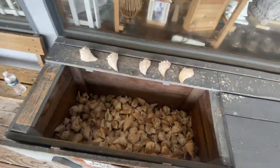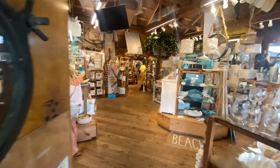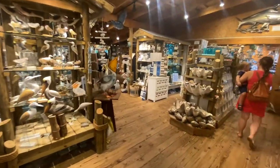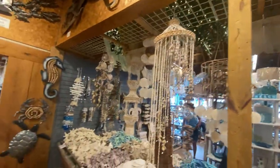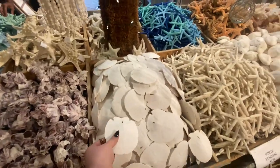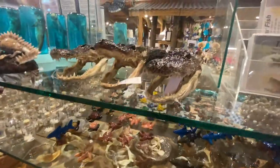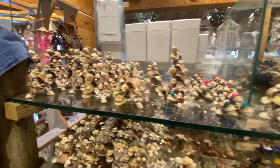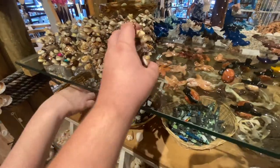Oh my gosh. Beautiful. I am so excited about these. They're so cute. Oh my gosh, I love them. Wait. Oh, we're gonna need a basket.